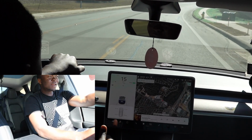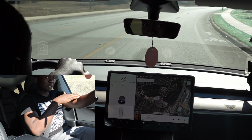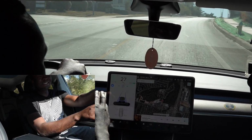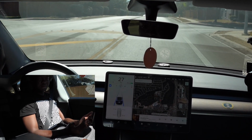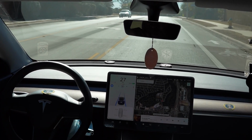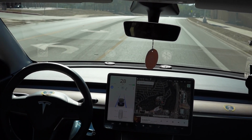Okay, I already know that on this street right here, the road is initially marked, but down the street there are no lines at all. So I want to try AutoPilot here and actually see how it's going to behave, how it's going to transition from a road that is marked to a road that is unmarked. Now let's see how this one goes. So AutoPilot is on here.